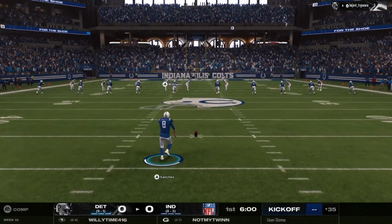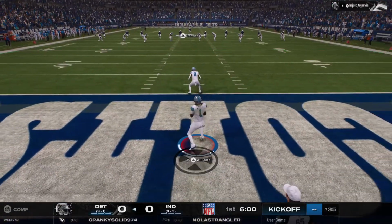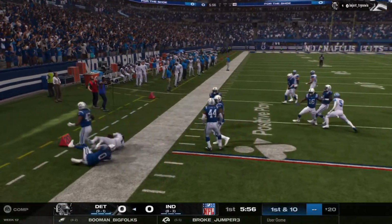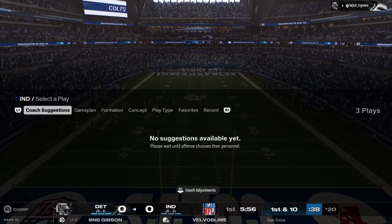Stage is set. Ball is on the tee. And off we go on EA Sports. Here comes a return from the middle of the end zone. And they'll show him the sideline, out of bounds, getting back to the 20-yard line.